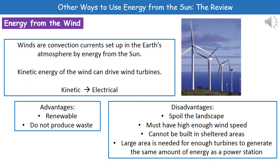The last way we can generate energy from using the sun is through the use of energy from the wind. Now, I know what you're thinking, how on earth does this come from the sun? But the reality is that the reason we have wind is because they are convection currents which have been set up in the Earth's atmosphere by energy from the sun. So what we end up with is the kinetic energy of our wind driving the wind turbines, and that generates the electrical energy. So I've given you a picture of wind turbines there just in case you haven't seen them.